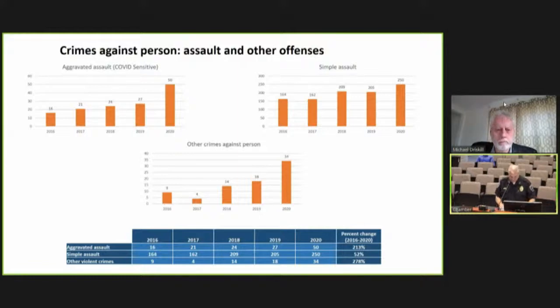And so other crimes against persons, this one's up, and an example of these is manslaughter, justifiable homicide, kidnapping, and child pornography. And believe it or not, the majority of these cases are actually us working the internet and taking predators off the street.